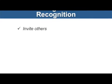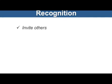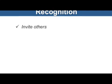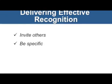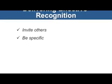The first tip is to invite others. Schedule some time to make a timely presentation and invite the team member's peers and maybe some other co-workers who are closest to the team member to join in the celebration. The second tip is to be specific. Be specific about what the team member accomplished and even tell a story.